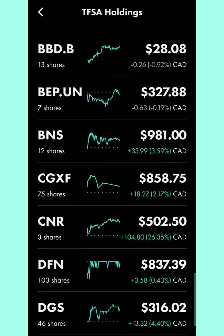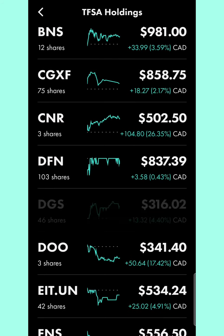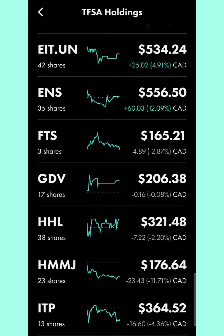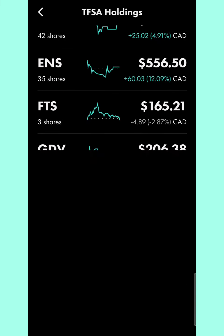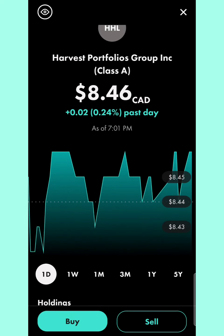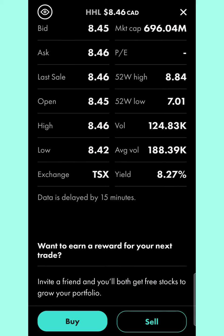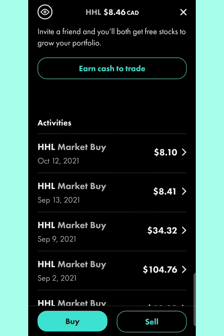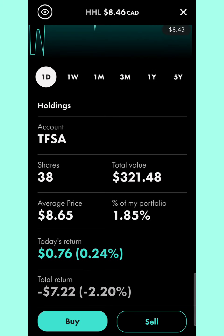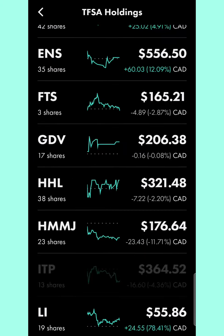And my bank stock, Bank of Nova Scotia, is doing pretty good, BNS. And I've been continuing adding to HHL. It's just good. Basically conservative, I think it's 58 cents a month in dividend payments per share you own. So that's what I've just been putting a little bit of money into.